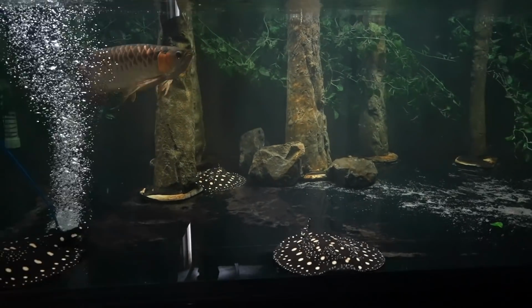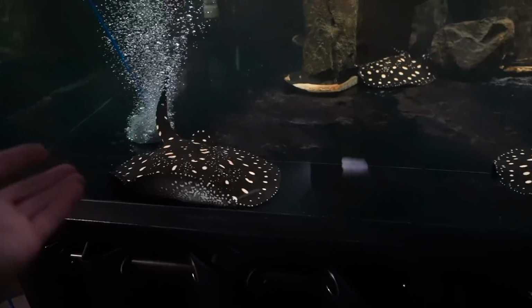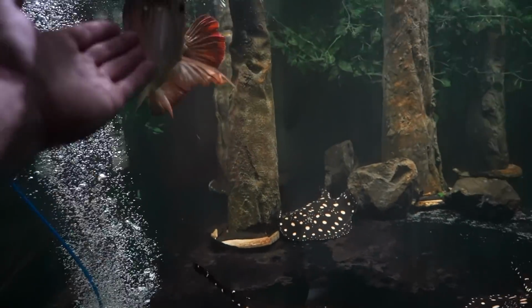Okay, next big question. Moving all the fish in the aquarium gallery. How am I going to do this? How am I going to move the tanks, for example? The Asian arowana and stingrays. I mean, I can't put all these guys in a 120. These guys are massive, like really big. This guy's a couple feet long.